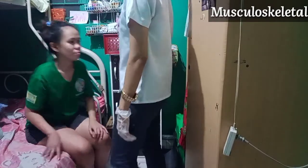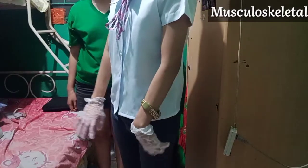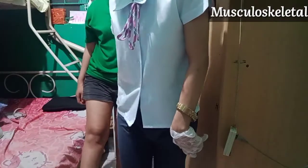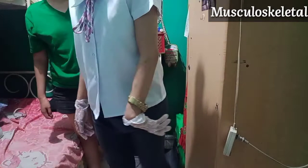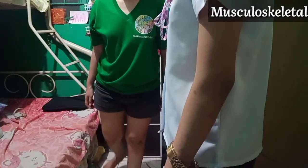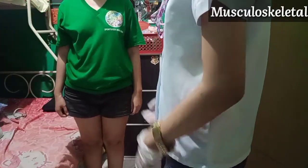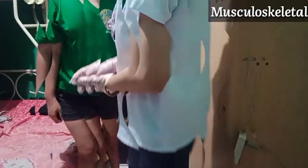Ma'am, please stand up po. Just imitate what I'm going to do. On the left leg, forward, then back on the other side, forward, back on the other side. Okay, ma'am, kayo naman po. Forward, back on the other side, forward, back on the other side. May nararamdaman po ba na masakit or limited po na galaw? Wala po. Okay, thank you po.